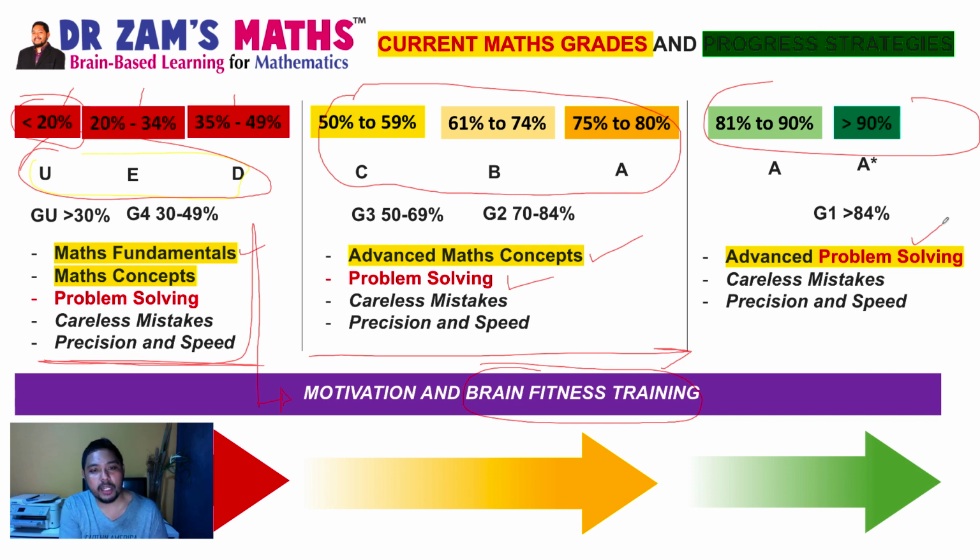If your child is scoring below 20%, and you ask me, "Dr. Zam, can you help my child who is less than 20% to become an A star in math?" My answer to you is, not possible. Because if your child is scoring below 20%, and the reason is not because your child is absent, but because your child is really weak in math, and if we were to do the diagnostics we find that your child has a low brain fitness level, then of course it's very hard to get an A star.